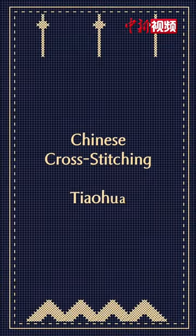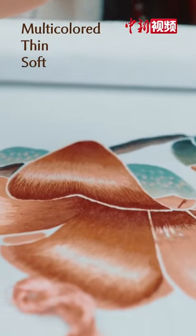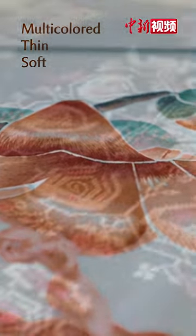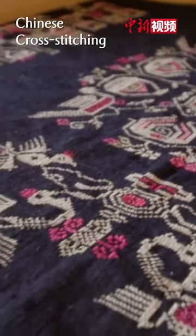Chinese cross stitching. Do you think embroidery must be multicolored, thin and soft? No. Chinese cross stitching shows its uniqueness.